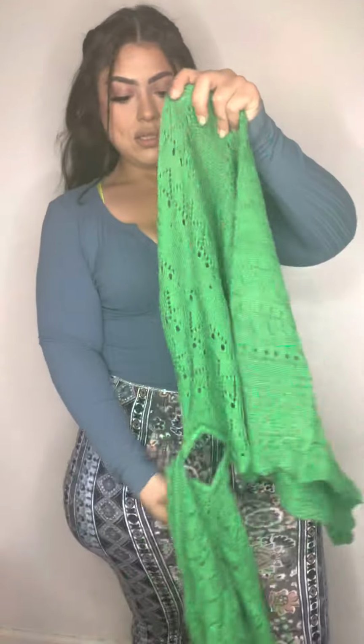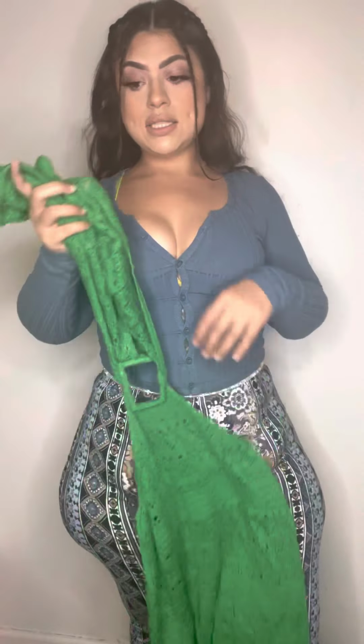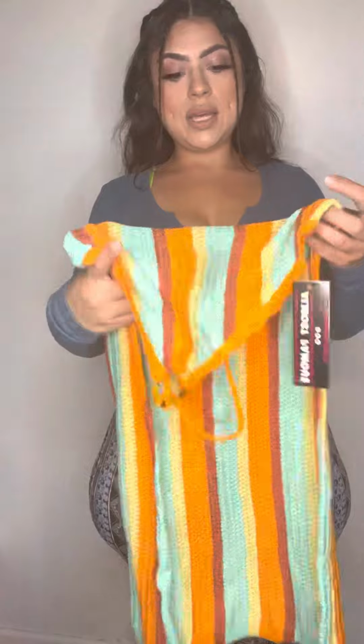Okay, so let's get right into it. First, I'm gonna show you guys everything I got, and then I'll go ahead and try a couple pieces on. So first, we have this green dress. Absolutely love it. Knitted. Here's the waist, and here is the top. So cute. Second, we have this dress right here.